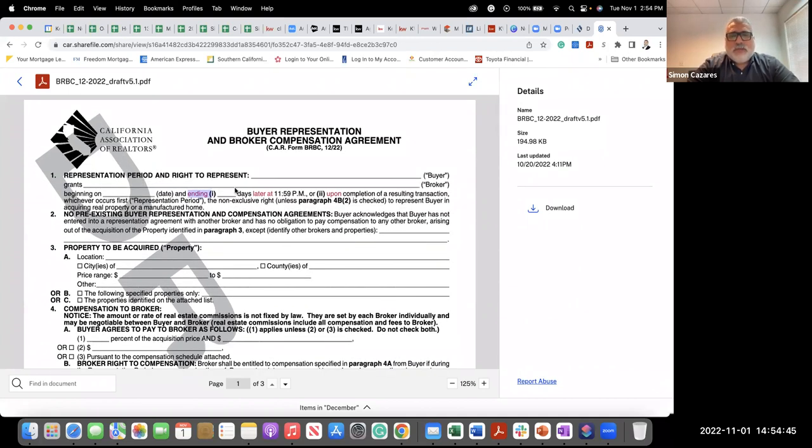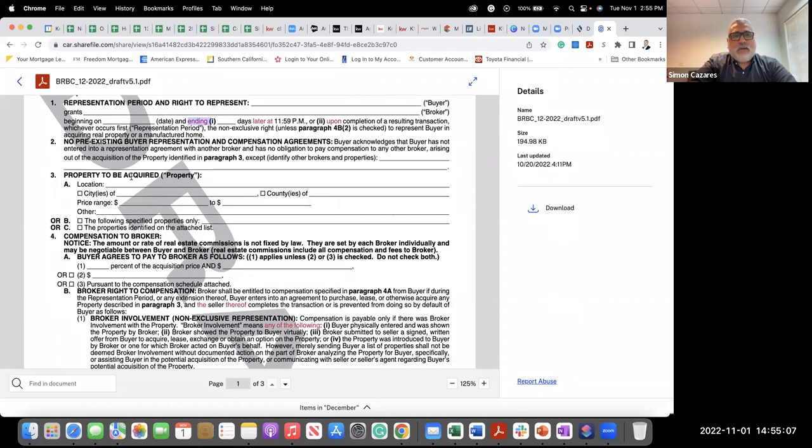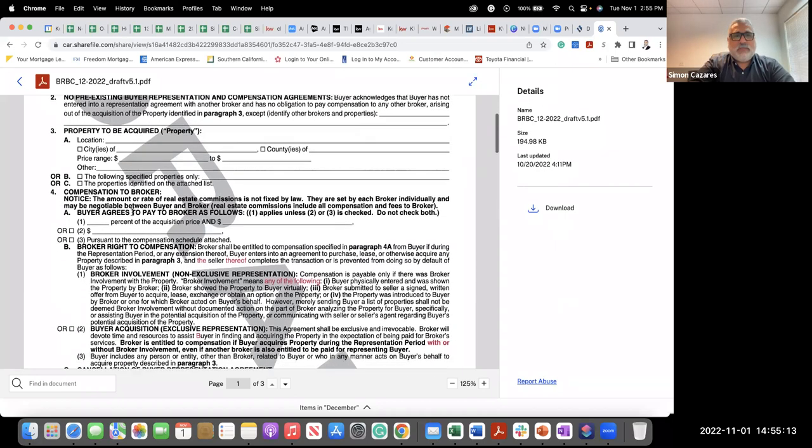Representation period and right to present. It has the beginning date and expiration dates, no different from a listing agreement. It also says that by 11:59 p.m., this buyer representation agreement is void or expires. But then it goes to the non pre-existing buyer representation agreement. It goes to property to be acquired, location, city, similar to what we saw on the exclusive buyer representation agreement, right?